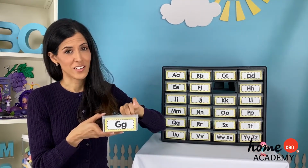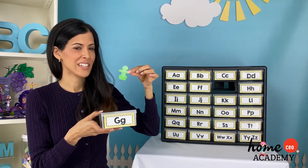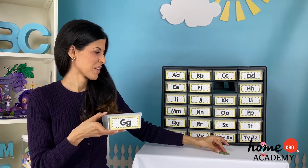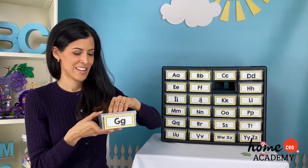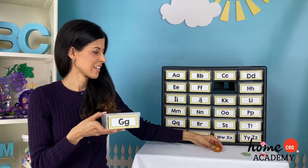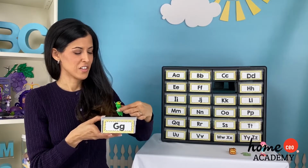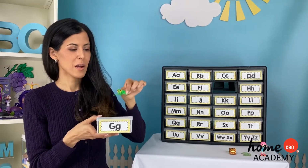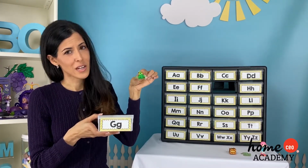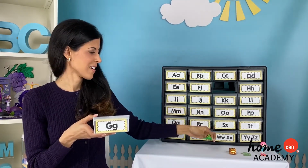Now here's a ja sound. G is for gingerbread man. Let's put him there. G is for gift. Gift. G is for grasshopper. Grasshopper. And I'm sorry to say that this grasshopper has been chewed by our dog.